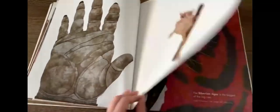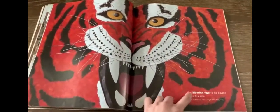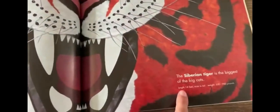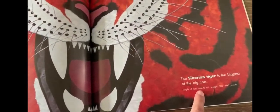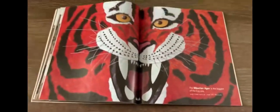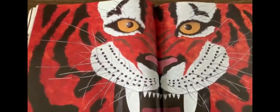The pygmy's hand is about the size of her fingertip, the whole hand. Whoa! This Siberian tiger is the biggest of the big cats. Its length is 14 feet from its nose to its tail. And it can weigh from 500 to 700 pounds.